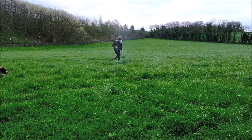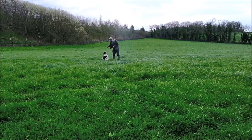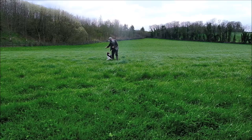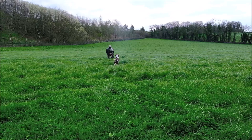Ruby, what's that? Now, she's not what I'd call a perfect retriever. She tends to run off with the ball. Now, she's been doing that, but I've been trying to get her to come back to me at home in the yard. So, let's see how that goes. Good girl, Ruby, what's that? Let's see what she does. Find it, Ruby. Good girl. Off she goes.